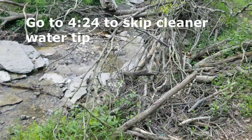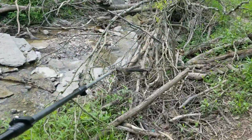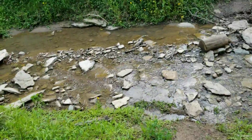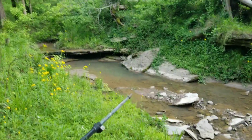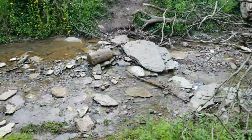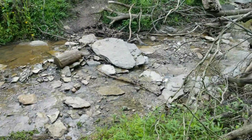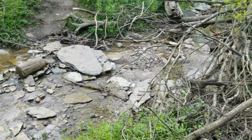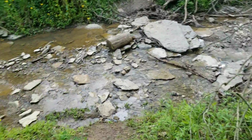One more tip is that running water, like over here, tends to be cleaner than stagnant water from a pond or an area like that. You can see it's more murky, and as the water picks up, it leaves off heavier sediments, so your water would be cleaner and theoretically have fewer impurities.